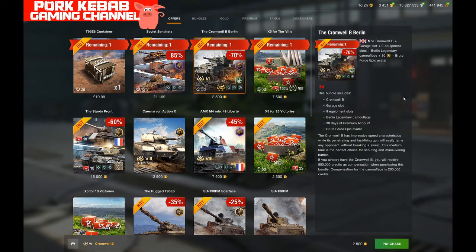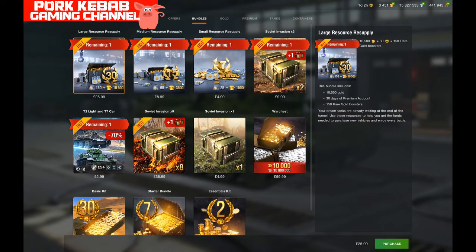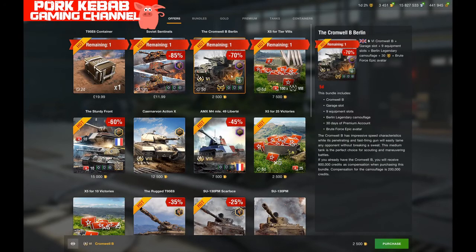All together cost us 2,500 of gold, which is a very good price at the moment, because one month of Premium costs 2,000 of gold at the moment. So in the bundle, where is it? Yeah, in the bundle we have 1 month of Premium. So basically, the tank costs you 500 of gold.